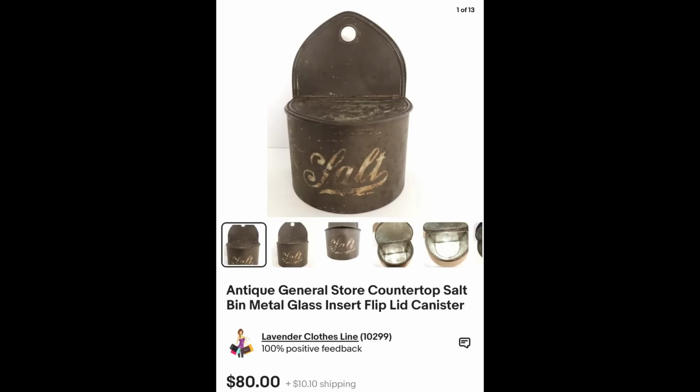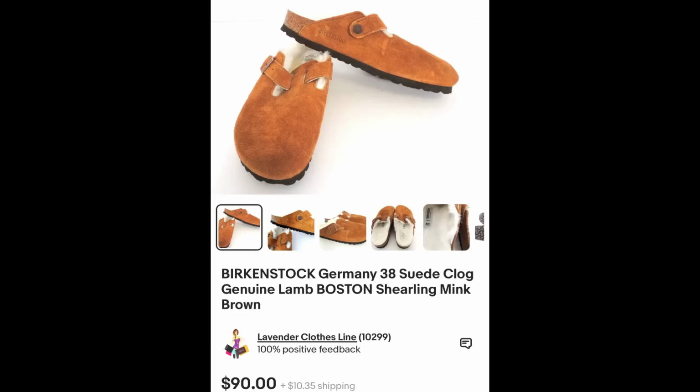Here's the salt bin or canister, I guess we'll call it, that I picked up while yard selling on Labor Day. I got this for $10 from an antique dealer, sold fairly quickly for $80. And the last item, the Birkenstocks that I picked up in Goodwill probably over a month ago now, and I wasn't even sure if they were genuine, but the more I researched them and investigated, they are definitely genuine. $90 they brought.